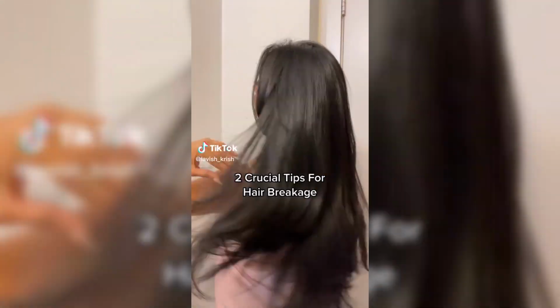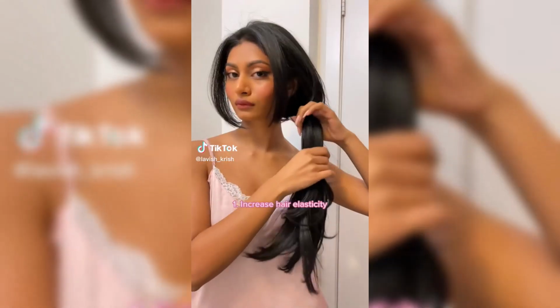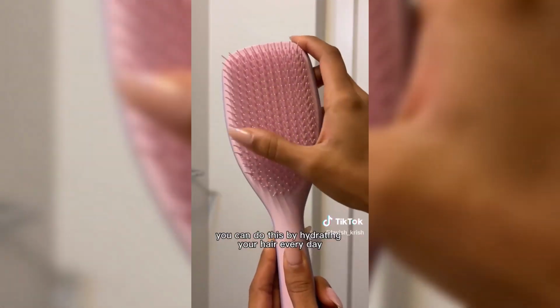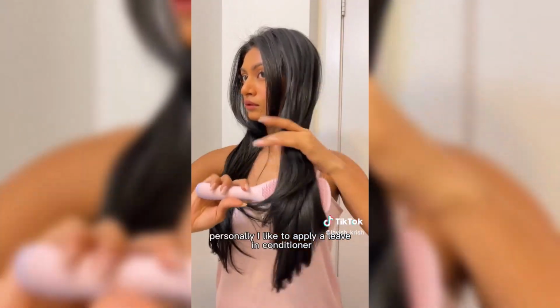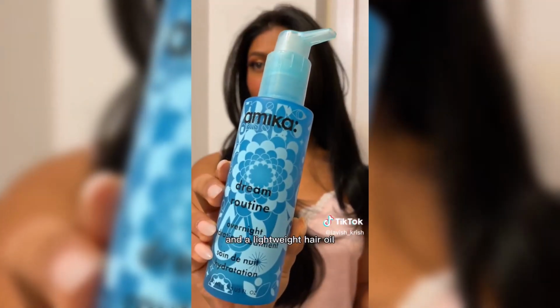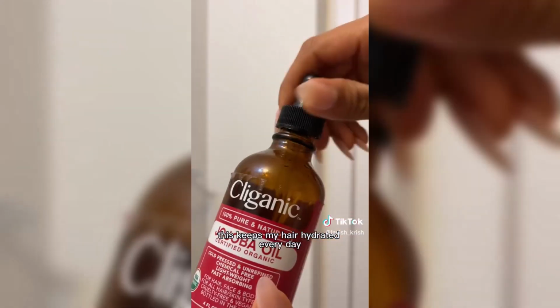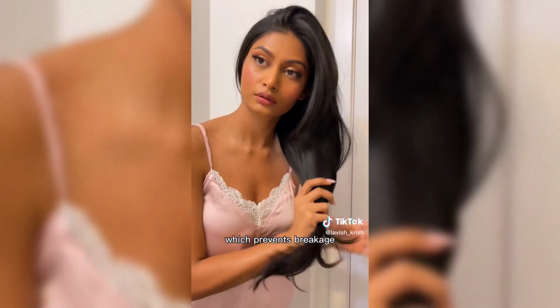I'll tell you two of the most crucial tips to prevent hair breakage. The first one is to increase hair elasticity. You can do this by hydrating your hair every day. Personally, I like to apply a leave-in conditioner and a lightweight hair oil every night before I go to bed. This keeps my hair hydrated every day and increases elasticity, which prevents breakage.